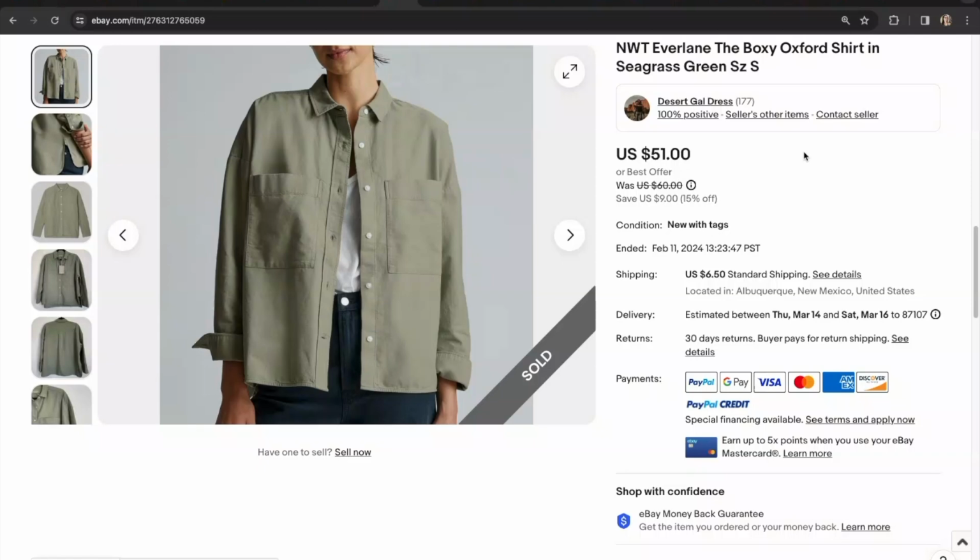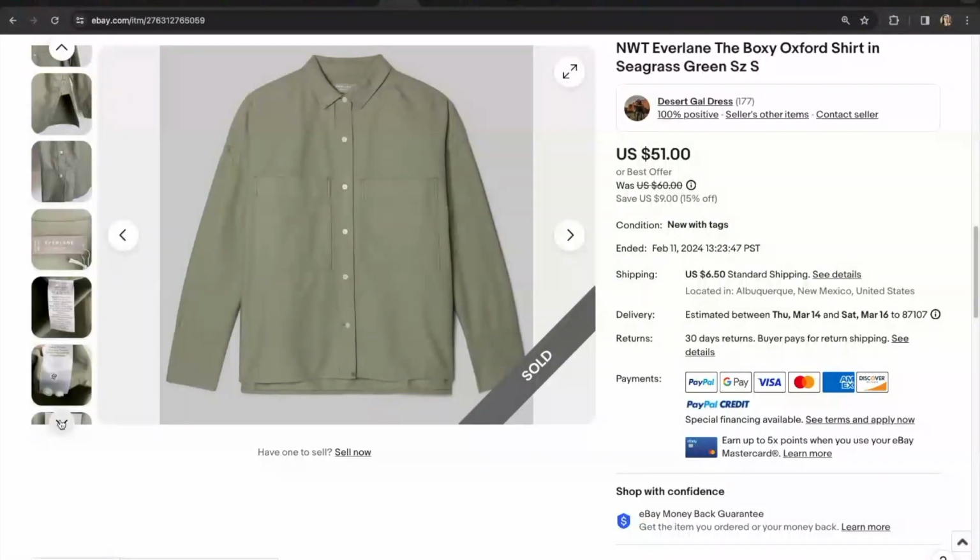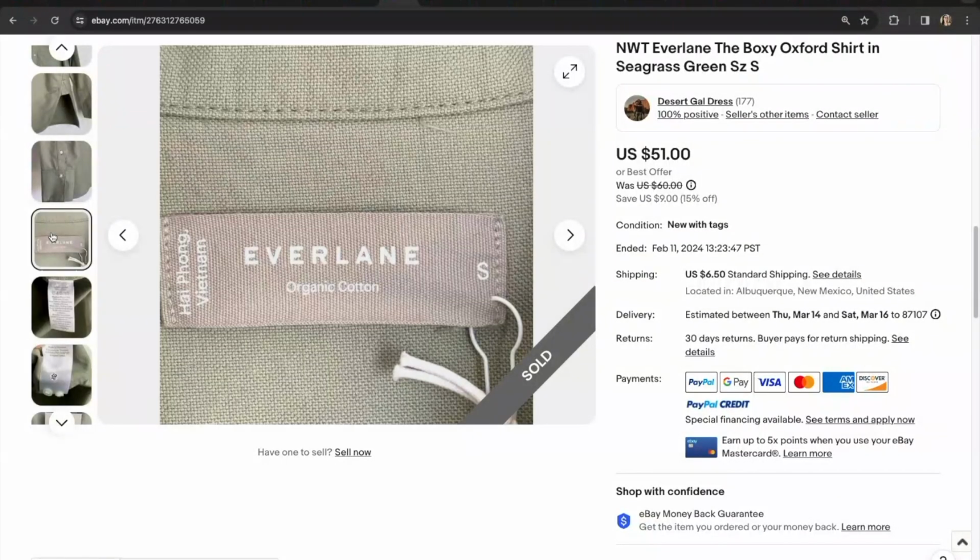Next, another boxy Oxford shirt, but this one is in green. It sold 11 days after listing for $57.90, leaving me $38.70. And here is that brand tag. This is the newer Everlane tag, this like light gray color. The older ones are white. If I have one in a future video, I will definitely share it so you can see the difference.